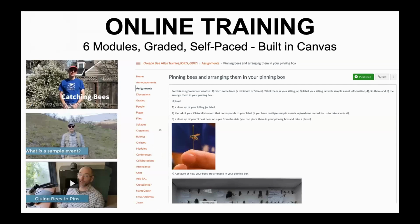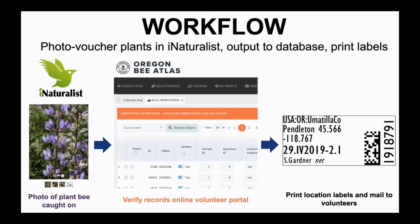All participants who enter the program are required to complete a self-paced 6-module online training covering topics such as bee biology, database management, survey techniques, and specimen preparation. This training focuses on practical technique development and includes interactive activities such as the pinning assignment shown here, where an instructor can grade the participants' work using uploaded photographs from the volunteers' growing collection.